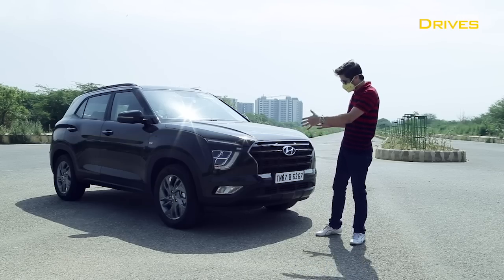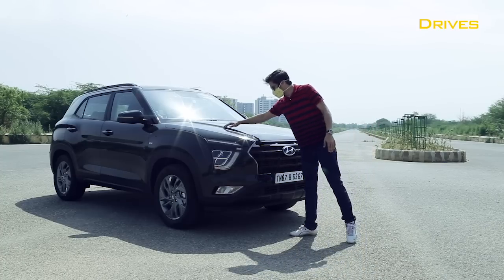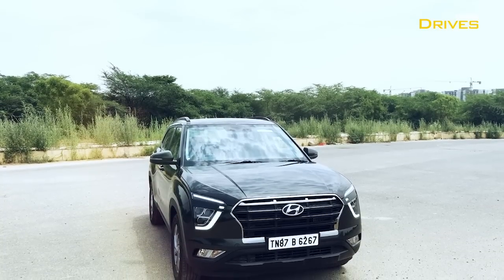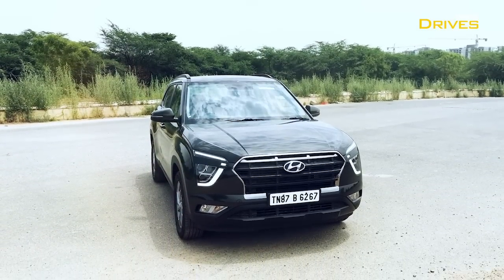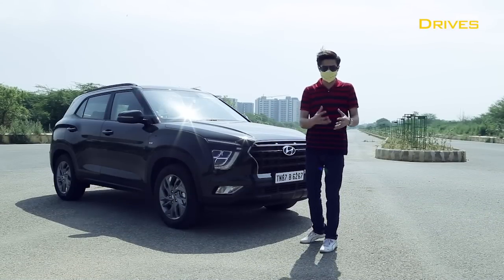Now the rest of the design also up front is quite dynamic and sharp. You can see also these very nice lines running along the hood. Even at the lower part of the bumper, you can see a lot of sharp angles, and what that does is it gives the Creta a lot of sporty appeal.